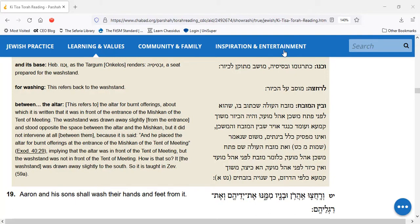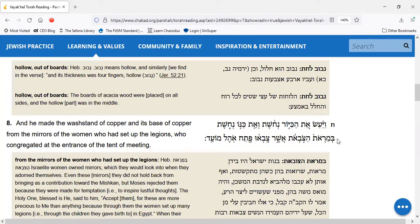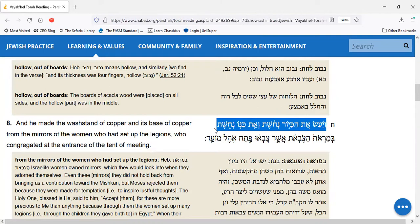We're going to share another screen, and we'll see over here. So the verse over here in Parshas Vayakhel says, and this is the point of the implementation, the doing of it, vayas es hakiyor nechoshes, they made the Kiyar of copper, v'es kano nechoshes, and its base of copper. Now, how did they get the copper?